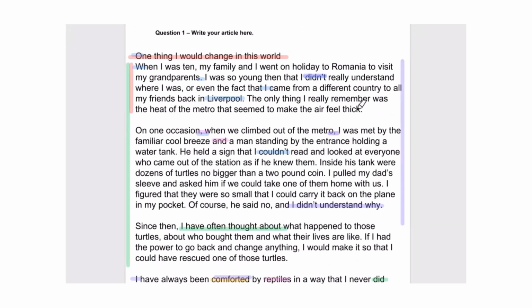So in the second paragraph, we can see that a long sentence has been used here. "On one occasion" is the first part of the sentence, and then "when we climbed out of the metro" is another part. "I was met by the familiar cool breeze." And then we've got the next part of the sentence joined with an "and": "a man standing by the entrance holding a water tank." So this is a complex sentence because it's including lots of different ideas.